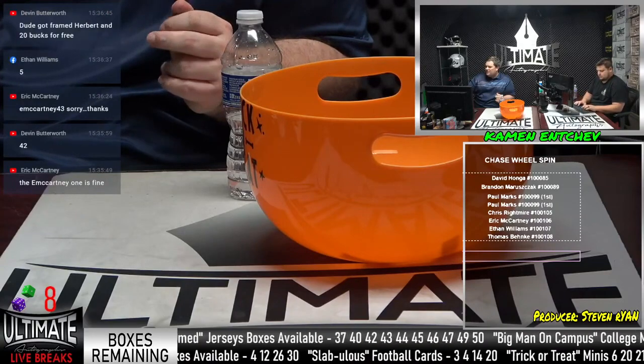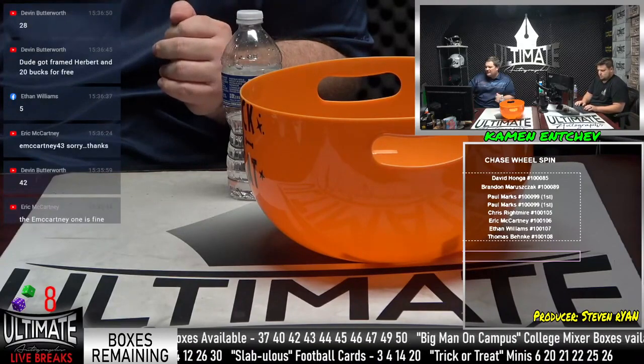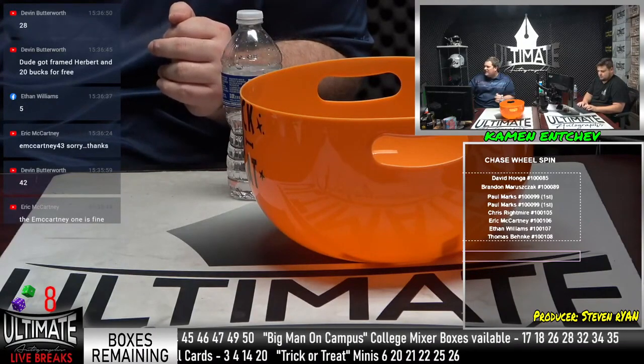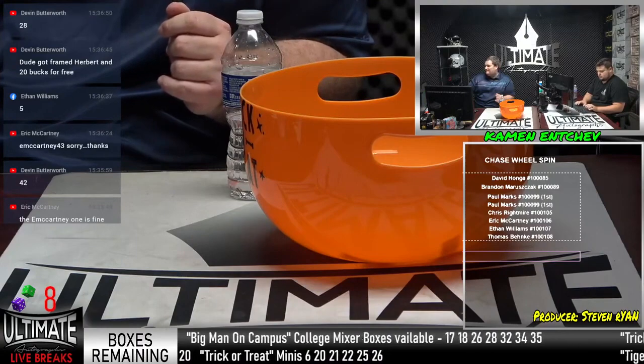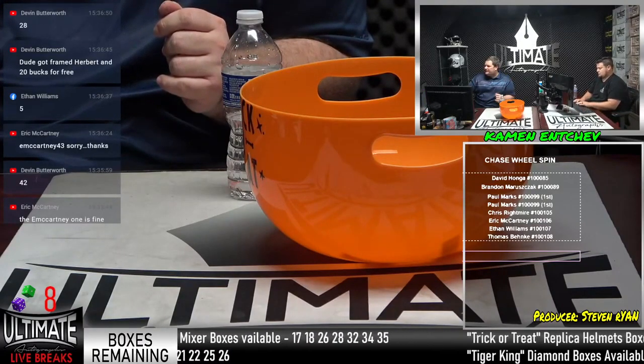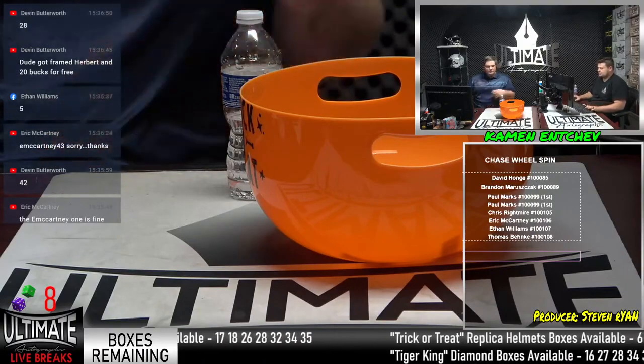Dude got framed Herbert and $20 for free. Pretty much. I mean, that's the beauty of that frame series. That's the beauty of getting the Chase wheel spin. Very nice. All right.